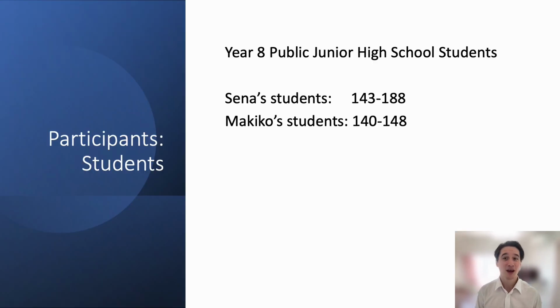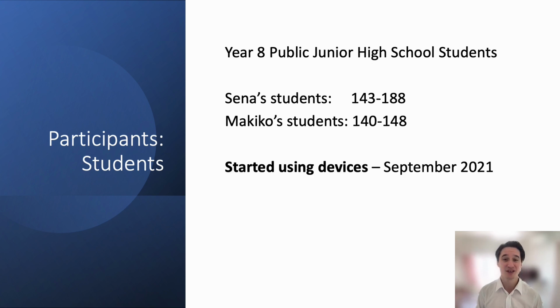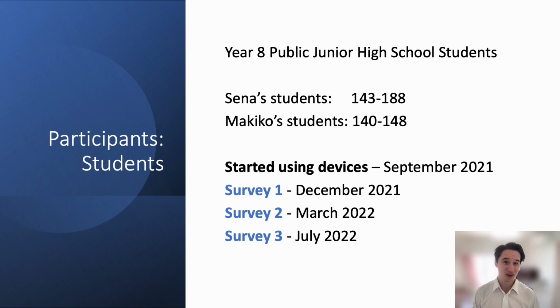Now, thankfully, their situations were quite similar. They both taught Year 8 public junior high school students, and they both started using these devices in September 2021. As you can see, there are slightly different student numbers. This is because Senna was teaching 5 classes and Makiko was teaching 4. There were 3 data gathering points, one at the end of each semester over the course of a year.